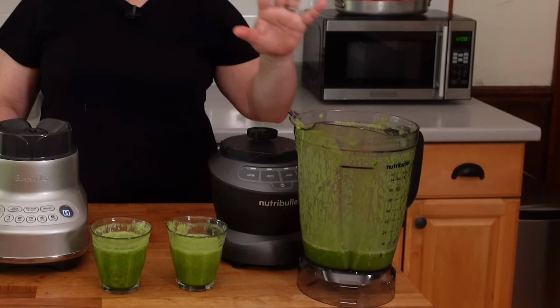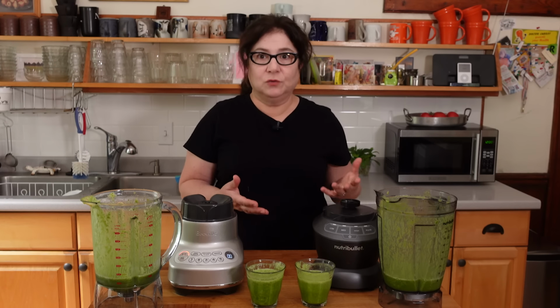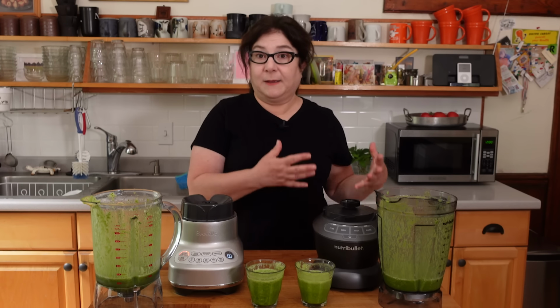The NutriBullet, as you saw, big, roomy, can do lots of things. The only thing you're giving up is some of that finesse that you can get with this Fresh and Furious or with the Vitamix. It can't do really low, slow things like mayonnaise. And anything else you want to do in this for under $100, it's a great blender.